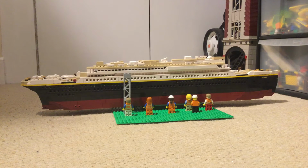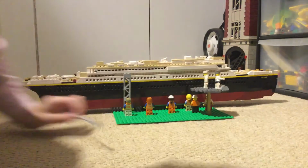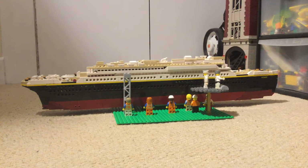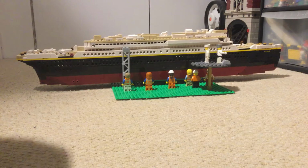Titanic is in the shipyard, about to be launched. It's getting built at the shipyard and about to be launched. The Queen and the captain of the ship announced the new name of the glorious ship. Queen Victoria decides the ship name. I name the ship and I create the Titanic.